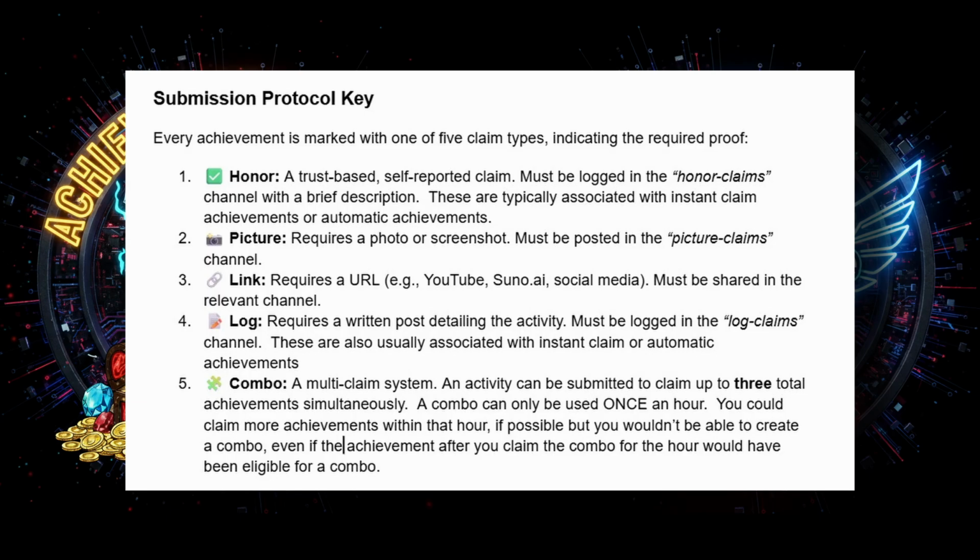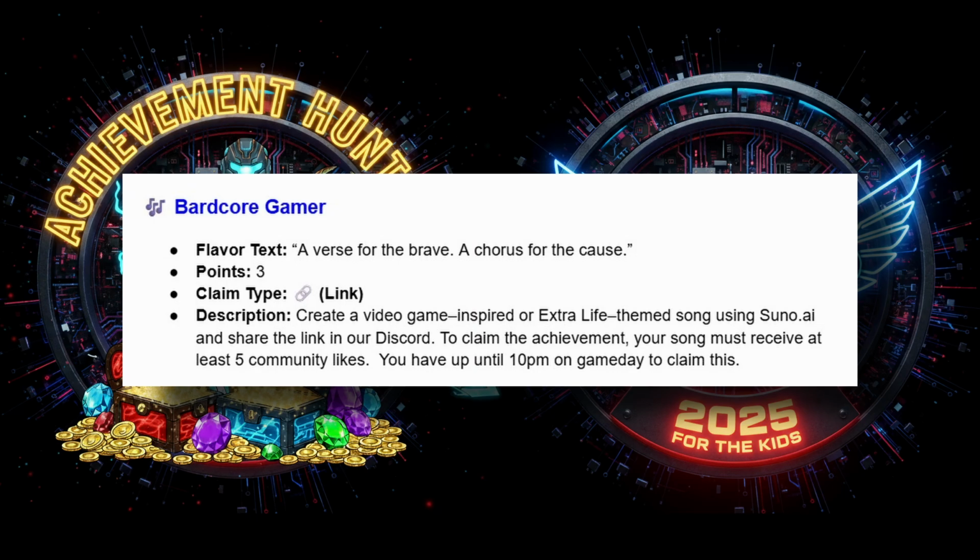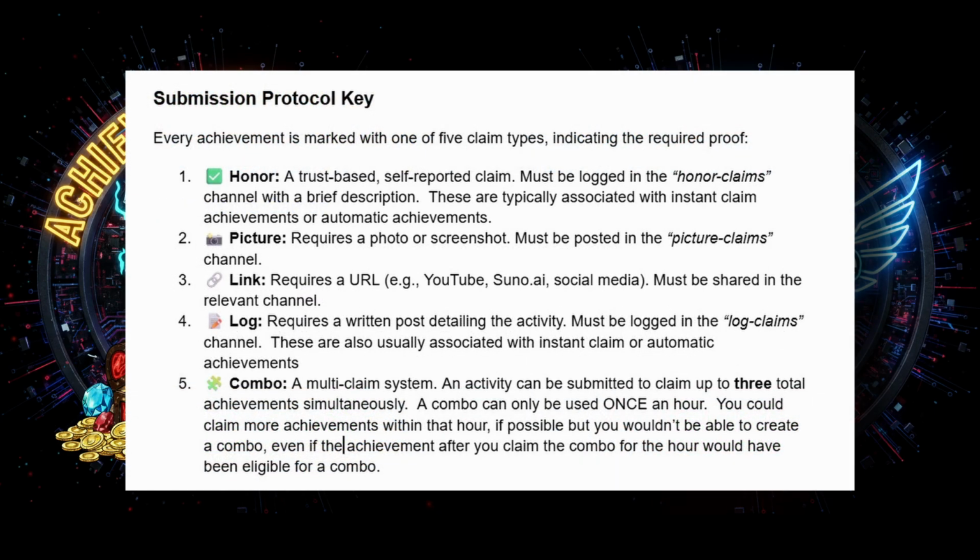This is where some modern tools come into play. For instance, there's one called Bardcore Gamer. It's the music achievement. You'd submit a song you made using Suno.ai, that AI music thing. So you need the link to the song. Point is, if you don't know the proof type beforehand, you can't submit quickly. You'll waste time figuring it out.